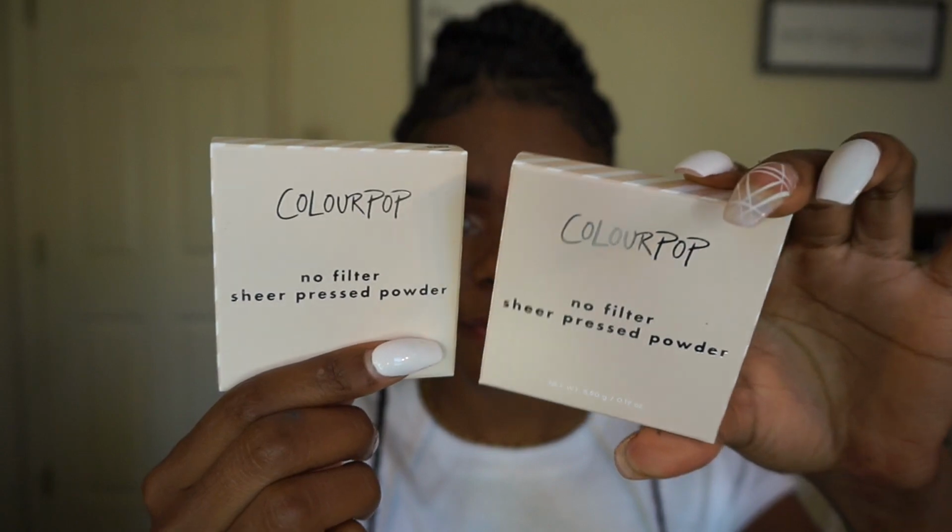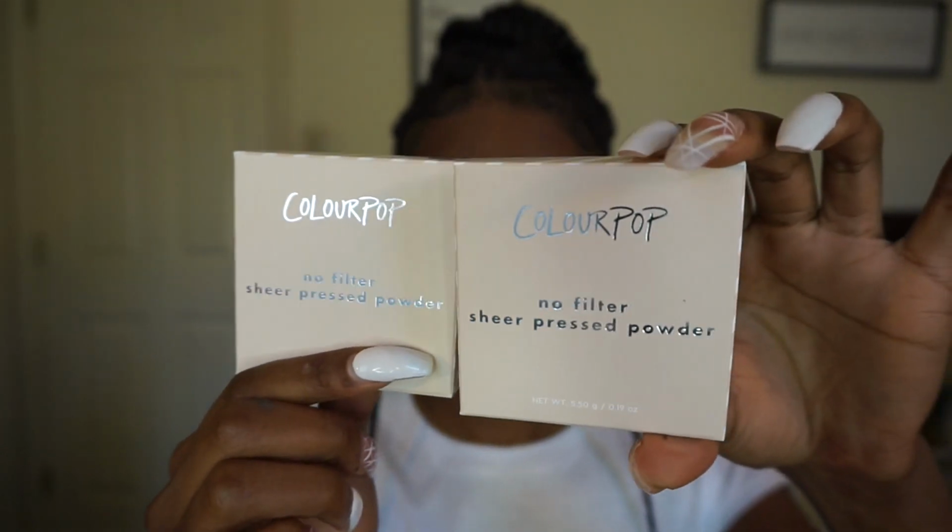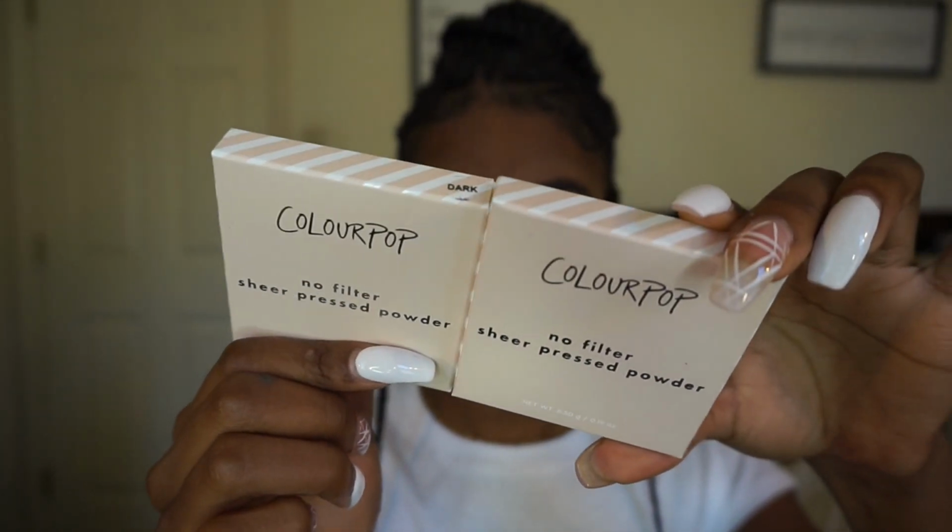The next things that I picked up are the No Filter Sheer Pressed Powders. These powders can be used as a finishing powder, as a contour, or as a bronzer. But yeah, I got two shades, for the same reason, I'm not really sure which shade would best suit me. These pressed powders run for $8. Now, I don't really know if you noticed, but nothing is touching $15 yet. Just giving you an idea of how much you're saving.